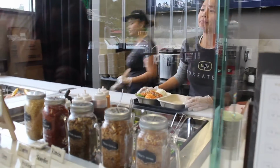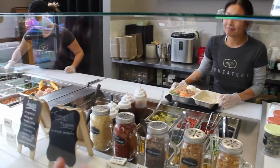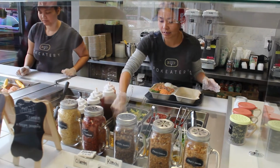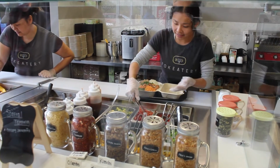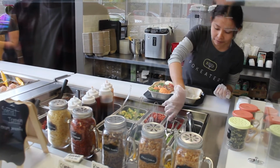Fantastic. Well, for this, being that we're going nice and creamy, a little extra fat from the mayo in a good way, why don't we go with some cilantro, something nice and fresh. Okay. A little kimchi off the side, that's what I see. Okay. Give us a little Korean flair. Yes. And I'll finish off with just a little bit of the fish eggs if I may. Okay, perfect.